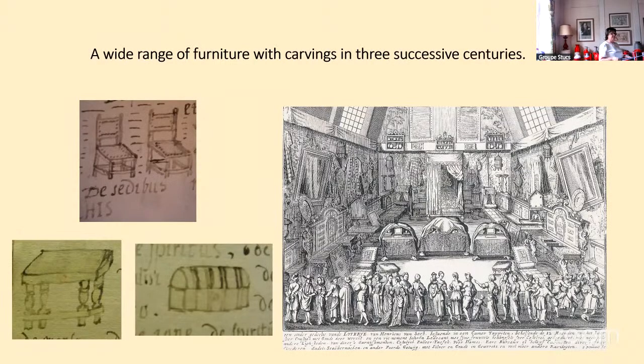Next: a wide range of furniture with carvings in 3 successive centuries. Grazing through household inventories and craft ordinances, supplemented by contemporary iconography, a diverse range of furniture passes before us. In the archives, certain furniture types are given an adjective referring to their foreign origins, such as Spanish chairs, German chests, Parisian benches, alongside old-school cabinets. Antwerp was indeed an international metropolis, so this should not be surprising. From the vast array of storage, reclining, and sitting furniture, only the furniture that could be decorated with carving or sculpture was selected. They were all described as gestoken, which means carved, or sculpted.